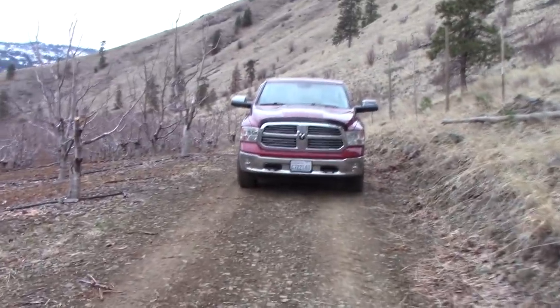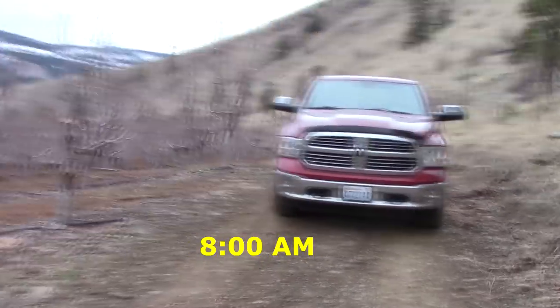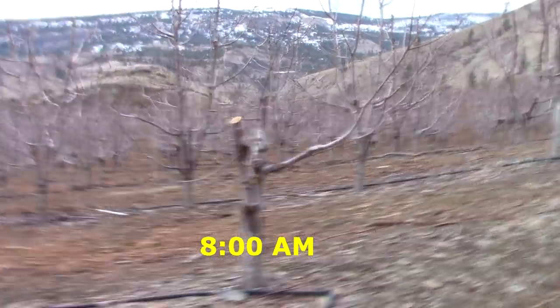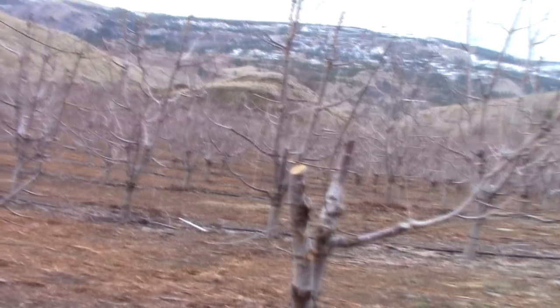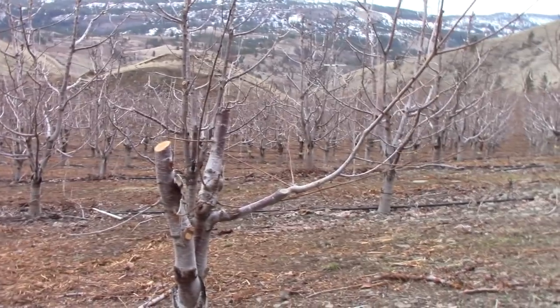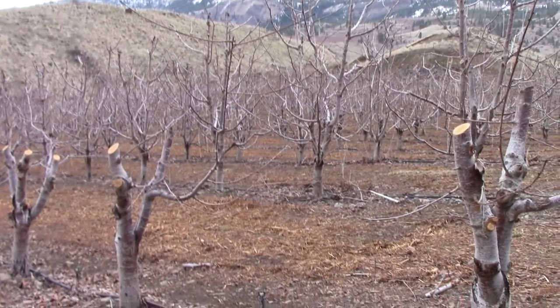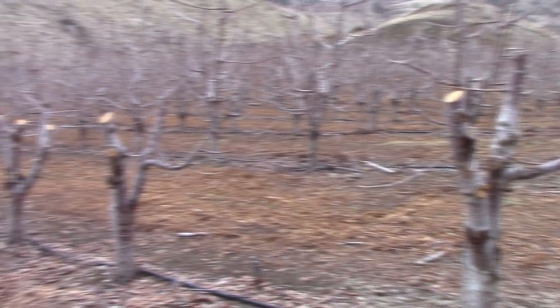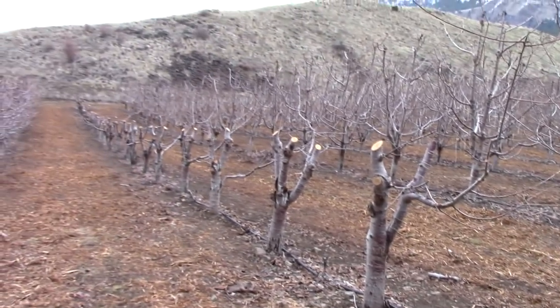Okay. I'm going to put on my little, somebody called it my Pillsbury Doughboy suit. Put on my little Michelin man suit and get out here and knock these trees down. These will be fun to chainsaw too. They're just a nice size of tree to graft onto.